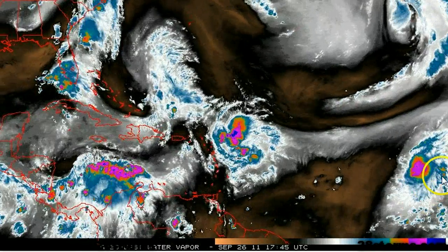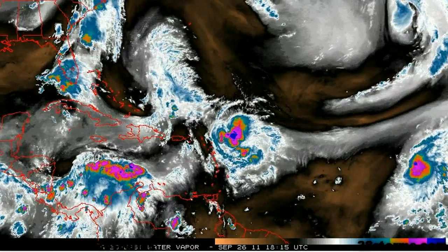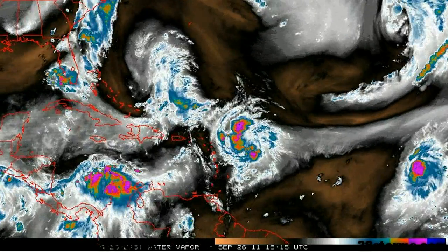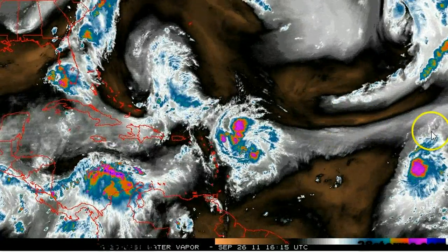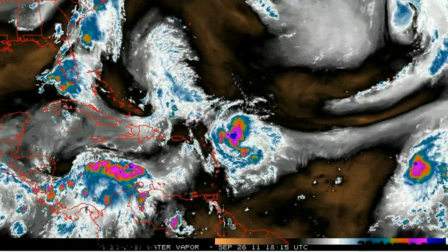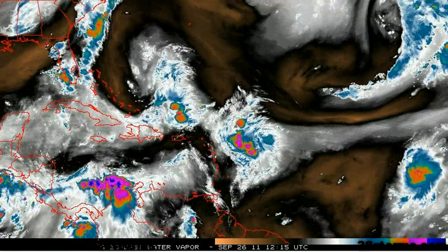We see that Tropical Storm Philippe is also struggling due to a lot of westerly shear, and that wind shear is actually a little bit higher as we gain latitude, so it's very unlikely that Philippe will make it to hurricane status, and in fact the Hurricane Center has lowered their intensity expectations.